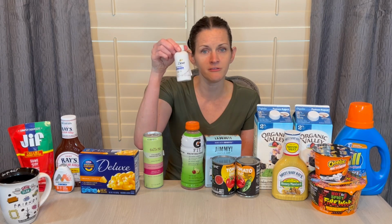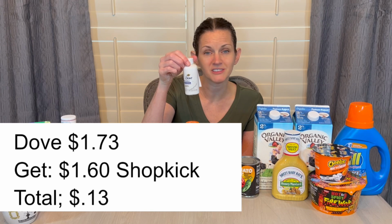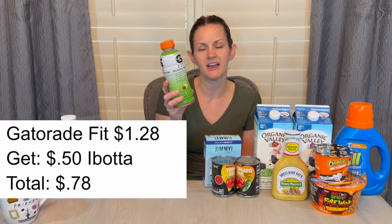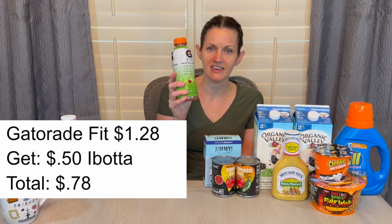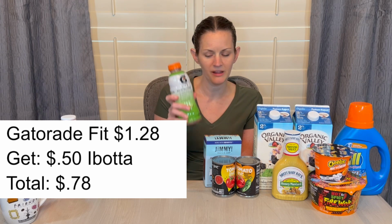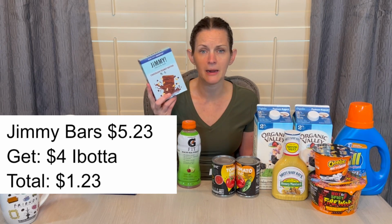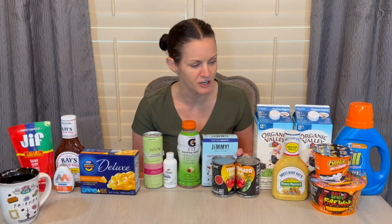I picked up the Dove body wash. Again, it's $1.73. I got back $1.60 on Shopkick, making this just 13 cents. The Gatorade Fit, these are $1.28. There's a 50-cent rebate on Ibotta, making it just 78 cents. Double check your Ibotta, just scan it, see if you have more than one rebate. I only had one. Now these Jimmy bars are $5.23. Easy deal. There's a $4 rebate on Ibotta, making it just $1.23, but I have not tried them, so I can't tell you if they're any good.